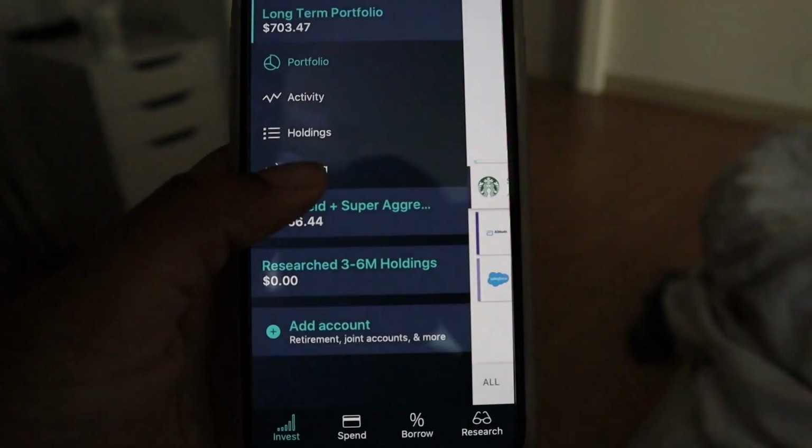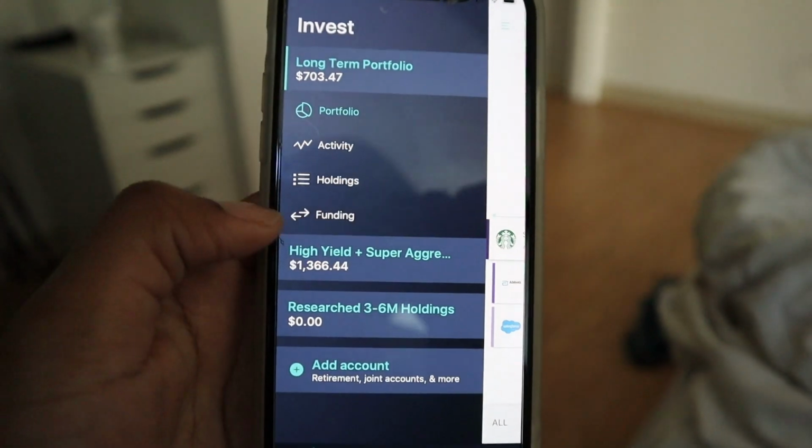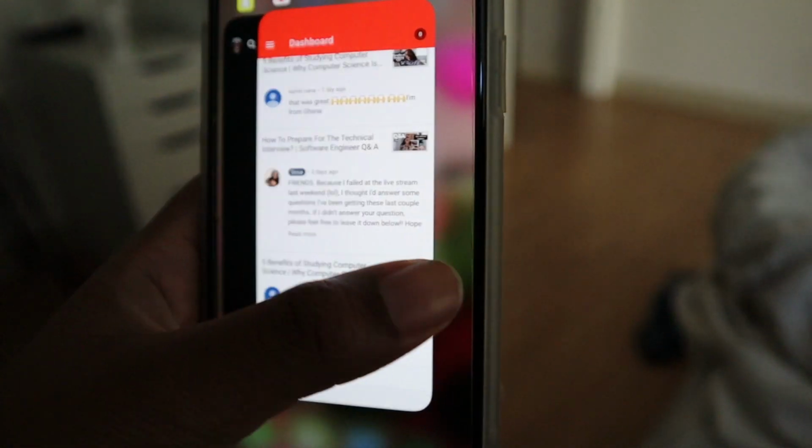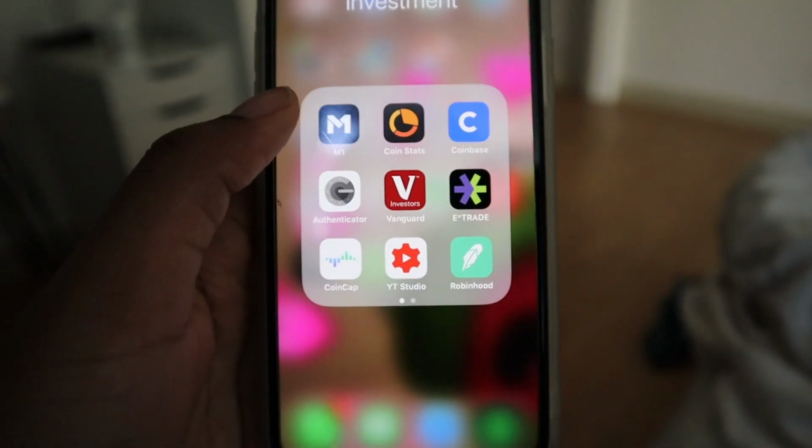I just throw money in here. I do $25 a week on both portfolios and just set it and forget it, and it automatically deducts from my bank account, so I don't even have to think about that money.